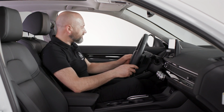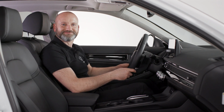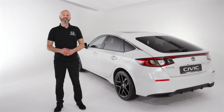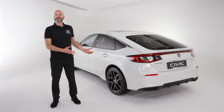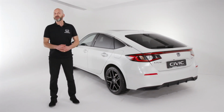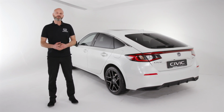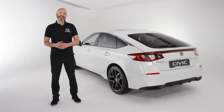So there we have the inside of this vehicle. Spacious, comfortable and luxurious. Thank you for joining me in the little walk around that we've done of the 2022 Civic Hybrid. And what a way to celebrate 50 years with this fantastic vehicle. Now, it also marks the realisation of Honda's goal to have their mainstream models electrified by the end of 2022.